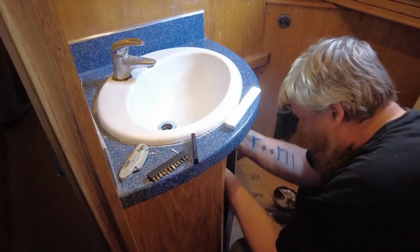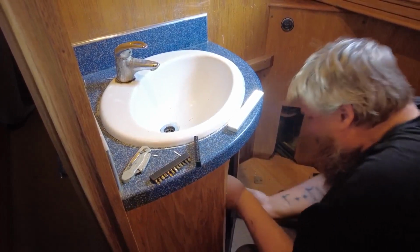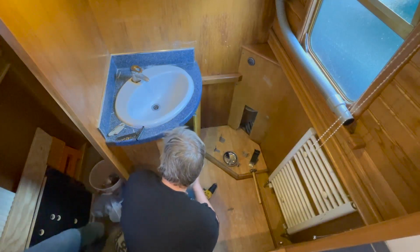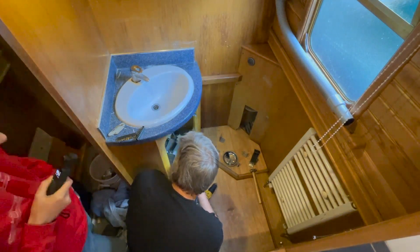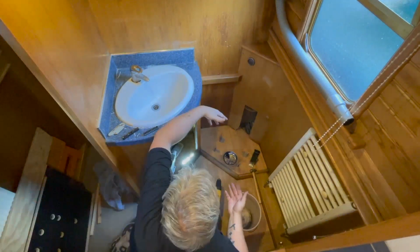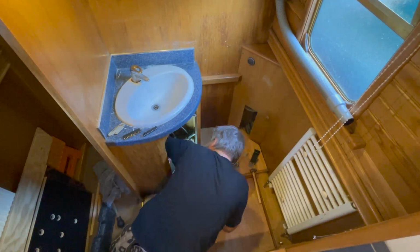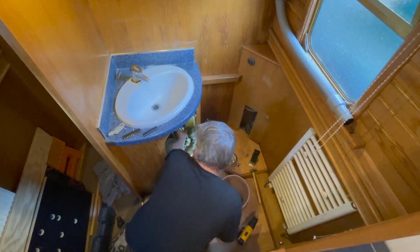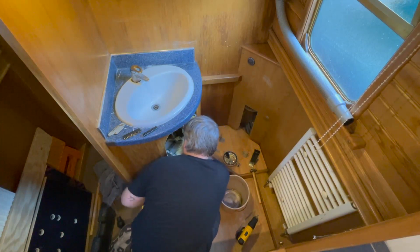Okay, now here comes the shelf. Okay, now I can get rid of all the work I did putting this pump in place. Fuck off! Fuck off, fuck. Fucking hell.